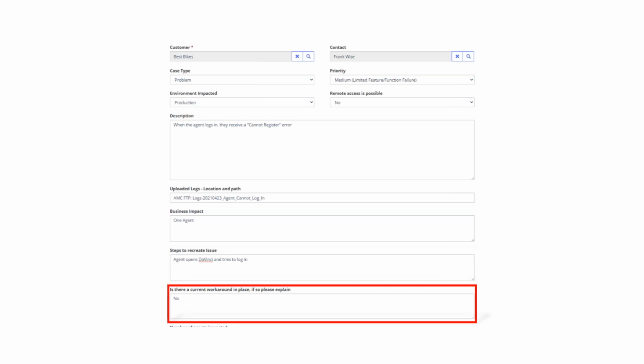Is there a workaround in place? Kind of helps us out to understand where to go with this. If there's no workaround, then we may need to look into it a little bit differently. If there is, then we may need to understand where that difference is and what your workaround was for that. Of course, it also helps alleviate some of the pressure to try to get that out there as quickly as possible as well.